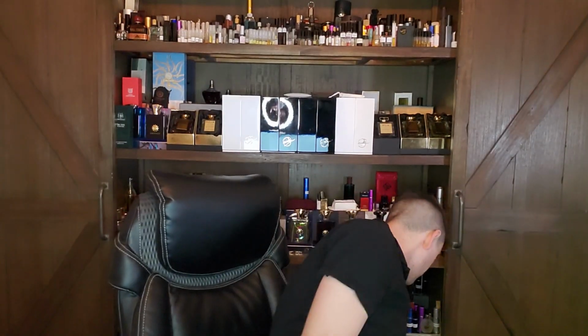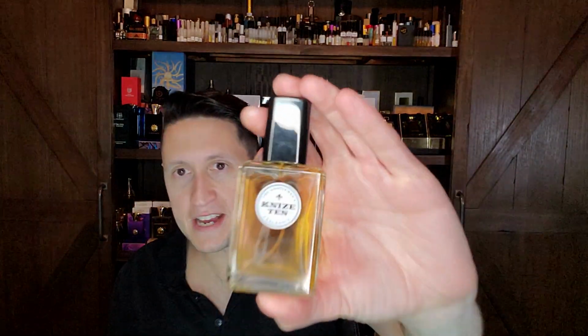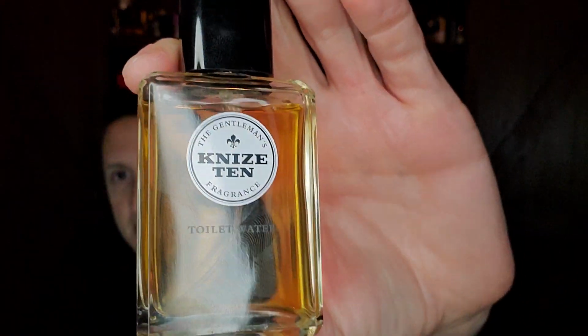All right, number 46 is a fragrance from the house of Knize, and this is Knize 10, the original. I wish I had a vintage. I love this. This is one of the best iris leather combinations that money can buy. Even the modern is really, really good.